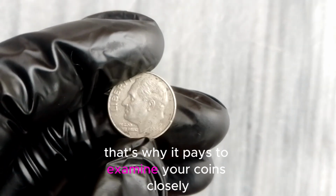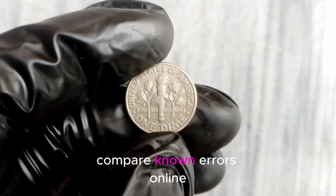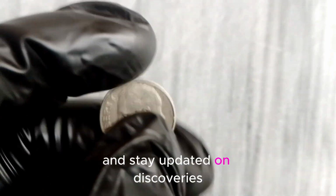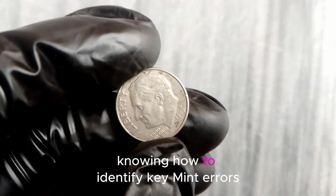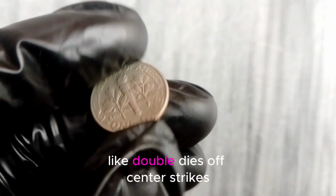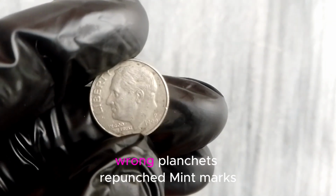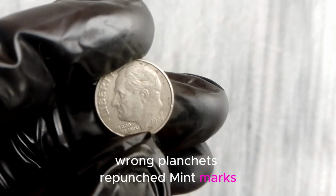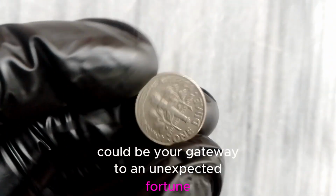That's why it pays to examine your coins closely, study minting characteristics, compare known errors online, and stay updated on discoveries reported in the numismatic community. Knowing how to identify key mint errors, like double dies, off-center strikes, missing clad layers, die clashes, wrong planchets, repunched mint marks, or misaligned dies, could be your gateway to an unexpected fortune.